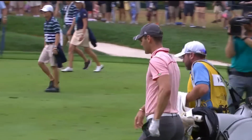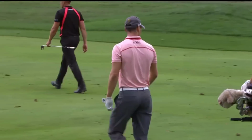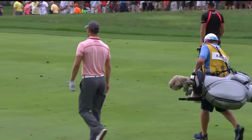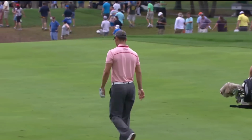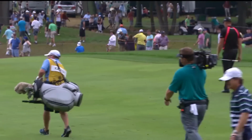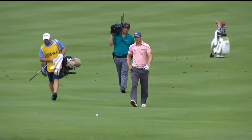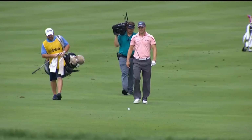Well, Kaymer was aiming to become just the third European player to win three major championships by the age of 31, following in the footsteps of Seve Ballesteros and Rory McIlroy, but it won't be this week. Just seems to be a step too far back at 5 under. Too many good players between he and the lead, unless he goes on one of those tears that we saw Friday afternoon by Jason Day.